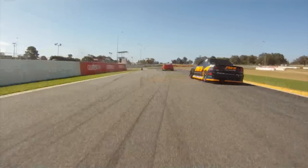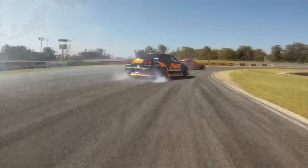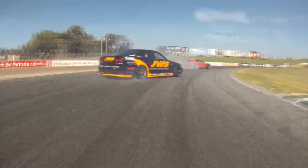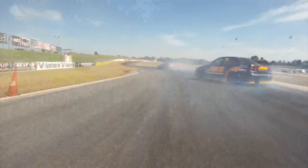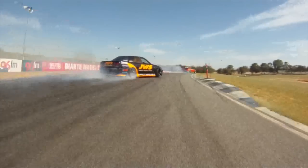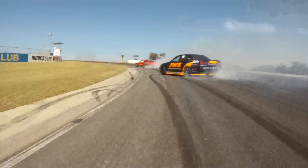Nice early entry from both cars. See if Banger's a little bit of a straighten there. He's done okay. See if he can pull up a little bit tighter on Tarquin. Good angle for both cars. Good speed for both cars. Tarquin seems to be coming in tight on the corner. Both apexing that corner very, very well.